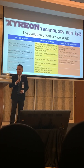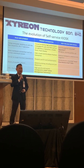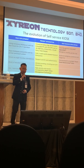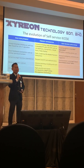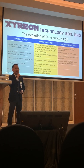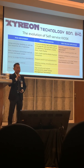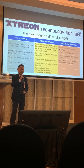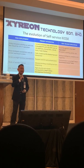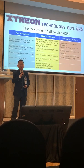The topic a lot of people are talking about is AI, facial recognition, age, gender, alright? So this is all related to the smart kiosk. That's why we call this event or booth here Smart AI Kiosk. So the next release expectation from us is to have facial recognition, which is already implemented right in front of the kiosk. If you are interested, you can just have a look.